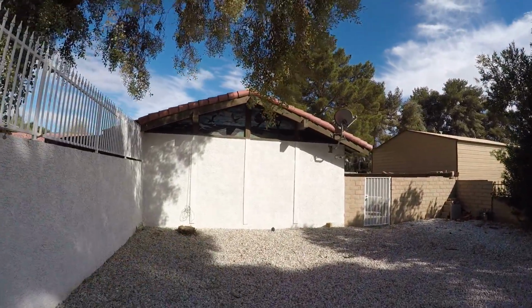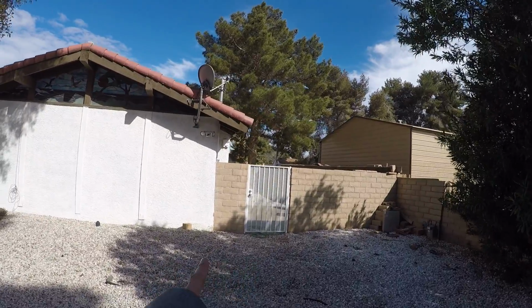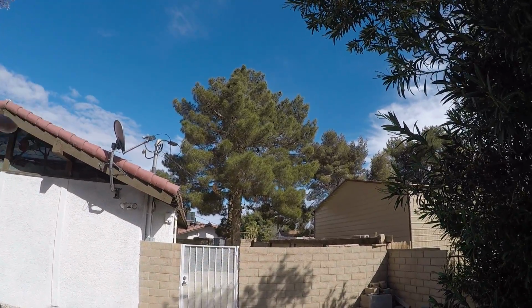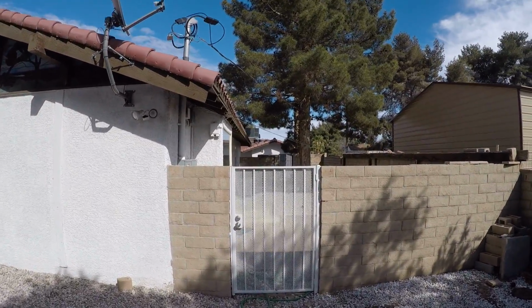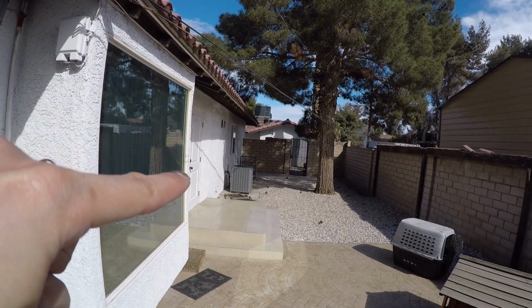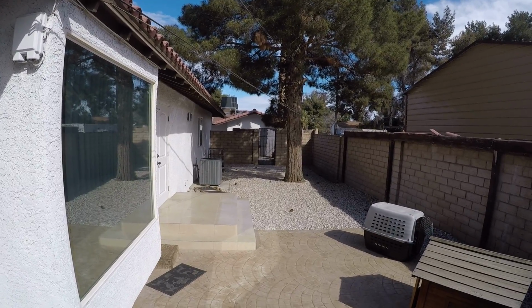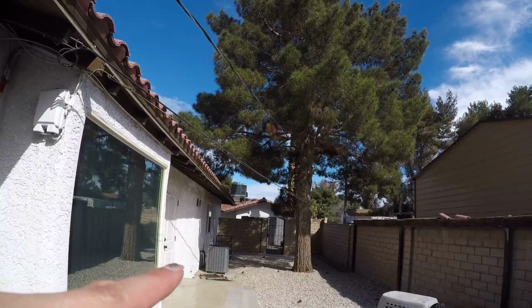And that's one of the masters. And that area I blocked off for a potty area for the dogs. So the master has a little exit, little door. Right there. And this could be turned into a nice little patio retreat or whatever, because the flooring's really nice. And then that's the guest house on the other side.